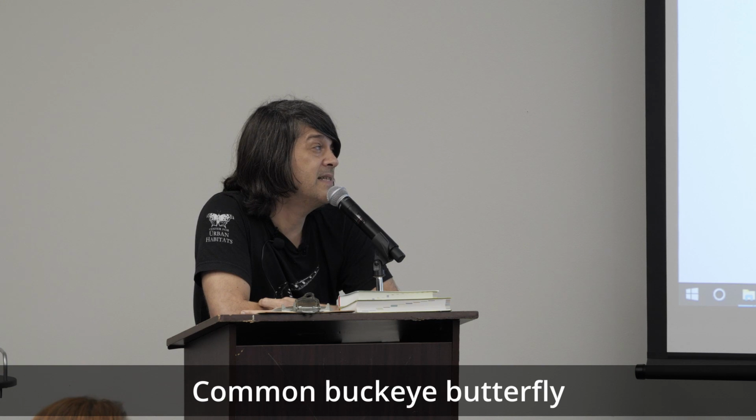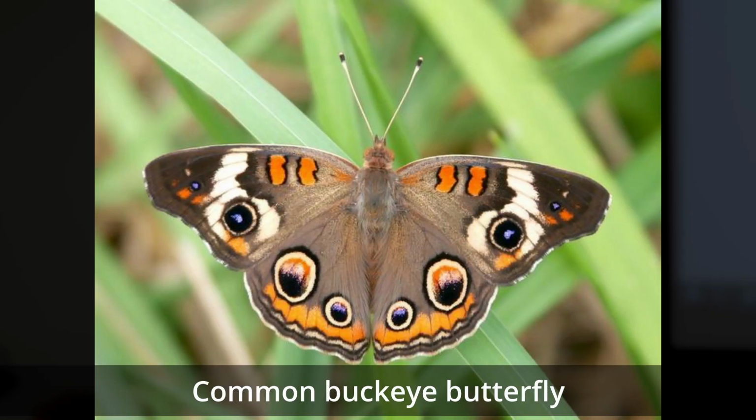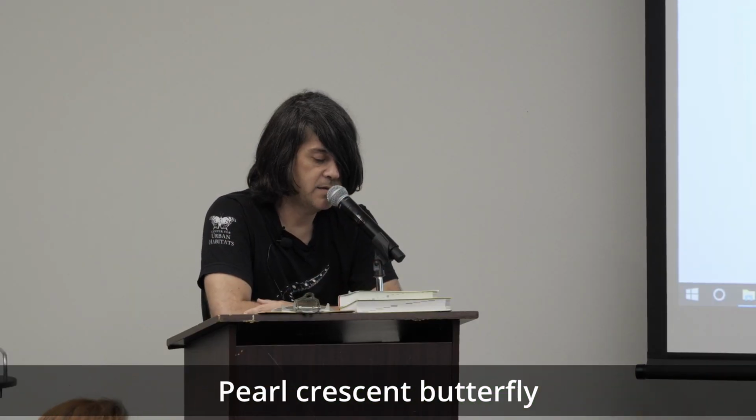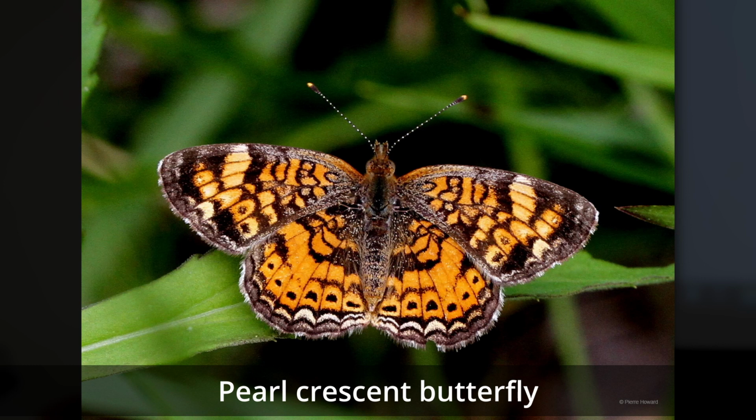Really common butterfly in this area, the common buckeye. The common buckeye lays its eggs on plantago, ruellia, cudweed, toadflax, and false foxgloves. Next slide, please. Anybody know what that is? It's a Phaon crescent. You guys are close. It's the pearl crescent. I think that's the pearl.